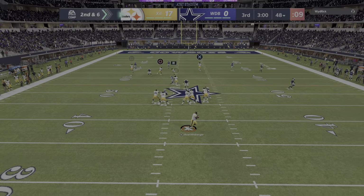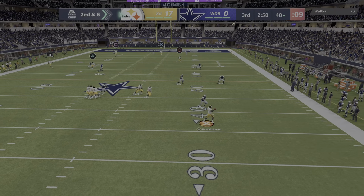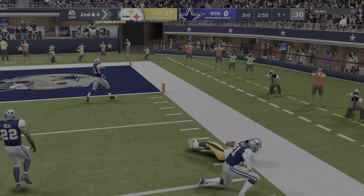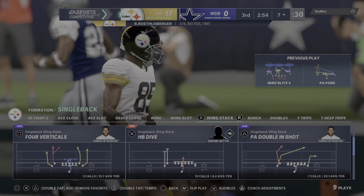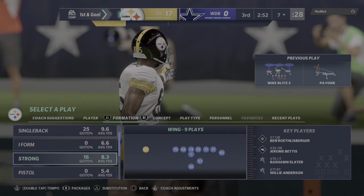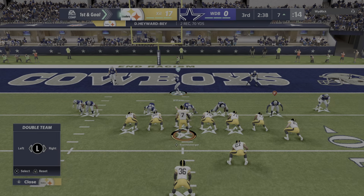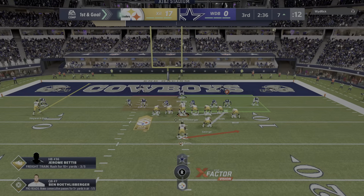Now it's Roethlisberger. Eluding the pressure right. On the run, he'll let this go. And at the 7-yard line, the catch is made. And all the way down to the 7-yard line. Now a chance to make that big play really hurt. It's first and goal just outside the 5.